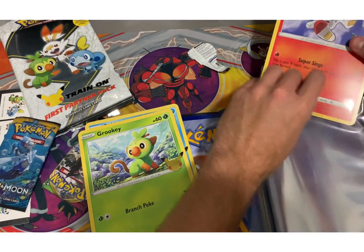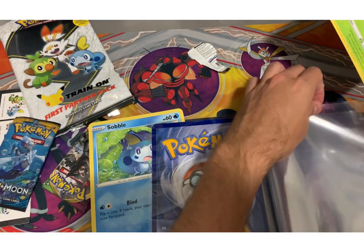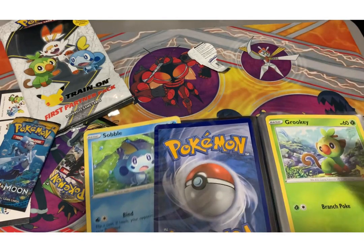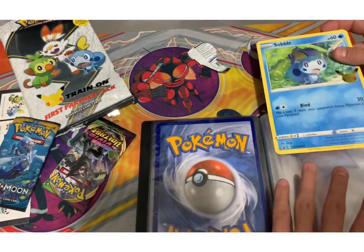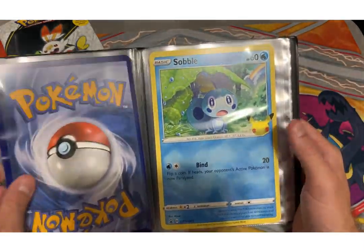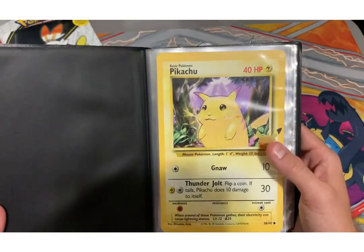Nice. This is real cool. It's a cool collector's item. I know a lot of people thought, like, oh, I would just buy the binder and I could fit in all my other large print cards. No, I don't believe these hold all those. I think they'll hold some, but not all. I think this is specifically made for the 25. There's the Sobble, the Grookey, Squirtbunny, and the Pikachu.